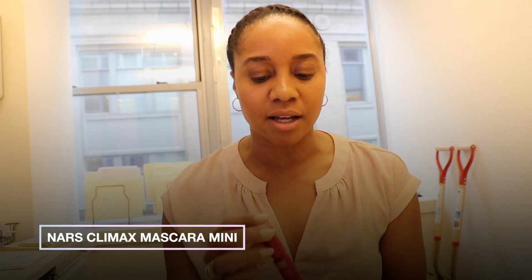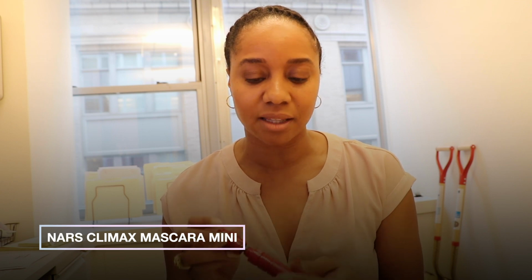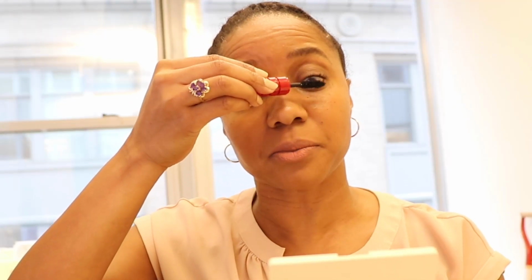So I'm getting ready to do a presentation. I feel super confident, but I do like to put on a little bit more color. I'm going to go over the Clinique Lash Primer with this NARS CLIMAX Mascara Mini. I try not to use too much at work because it can really go from muted, understated, work put together to boom, really quickly.